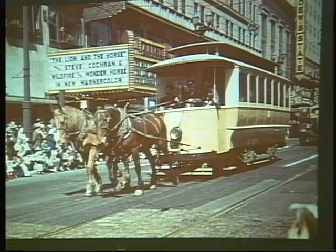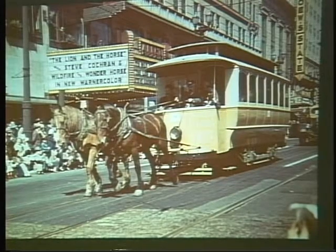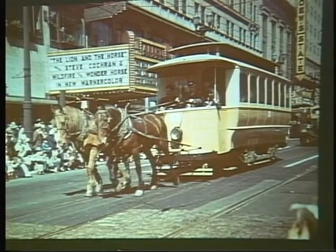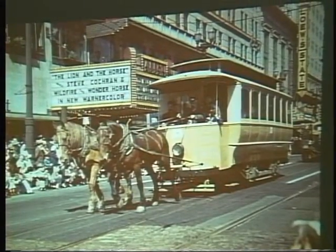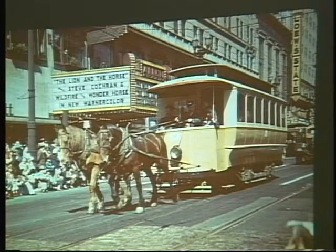27 April 1952. The last day of streetcars on our major street, Euclid Avenue. They called it a celebration. I think it was more like a funeral. But at any rate, they celebrated this day. They had over 10,000 people show up. You can see them lined up here on the side. And these pictures were taken by the company photographer, Ross Bernard, of the parade.